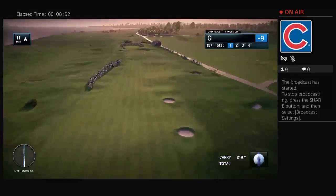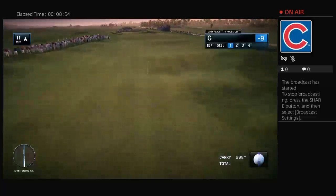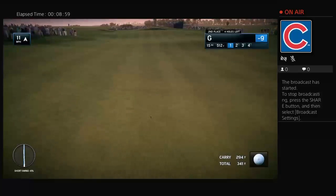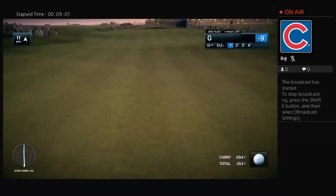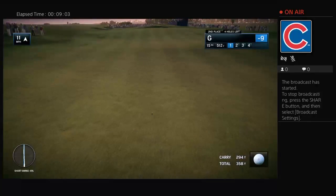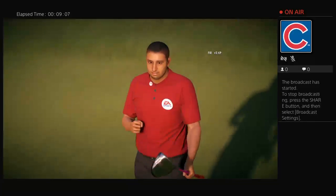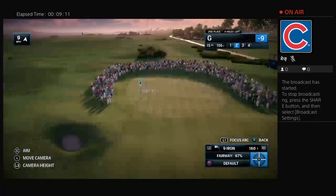Beautiful looking shot right here. That's a good drive right there. Got all of it. Did you hear the sound? Second shot. Good look at the green.